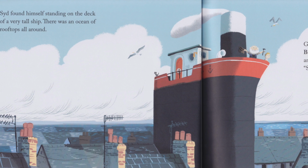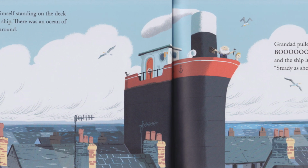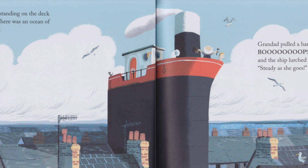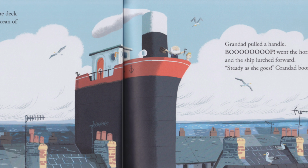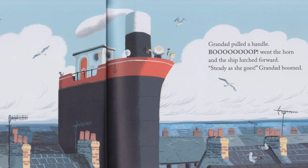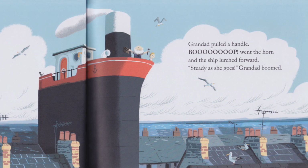Sid found himself standing on the deck of a very tall ship. There was an ocean of rooftops all around. Grandad pulled a handle, boop, went the horn, and the ship lurched forward. "Steady as she goes," Grandad boomed.